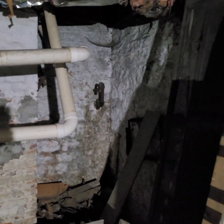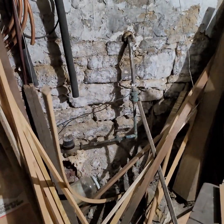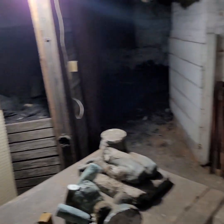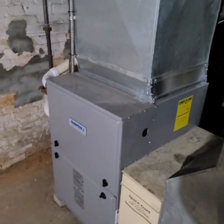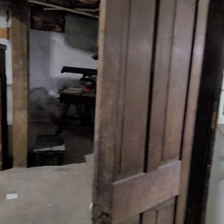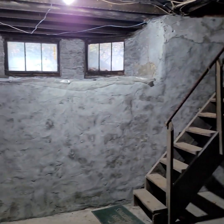Then you have some other areas back here. Looks like some water hoses and points. Looks like your water intake right there. Probably the main valve. Have some extra bricks. Really cool. So the HVAC system is newer. I think it said 2017 in the listing. Don't quote me on that. But really, really cool. And that is it for the basement.